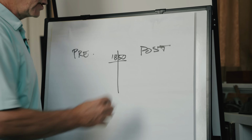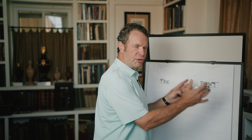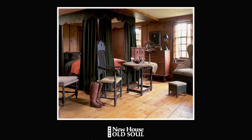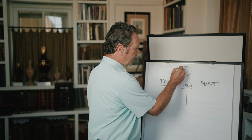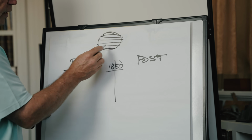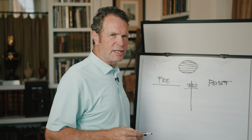In that range, as industrialization takes over, we switch over from a handmade era to a machine-made era. Now, what that means is that a colonial house that we're trying to build means that the flooring is going to be random widths, okay? And it's most likely wide boards, because they would have taken a tree and cut it and sliced the boards out of that tree. And so you get some boards that are 8-10 inches and some boards that are 14-16 inches, right?